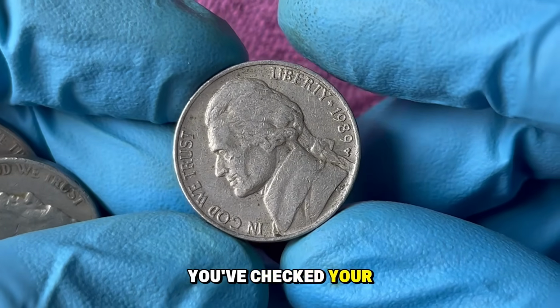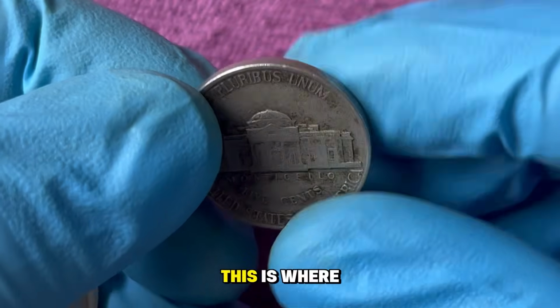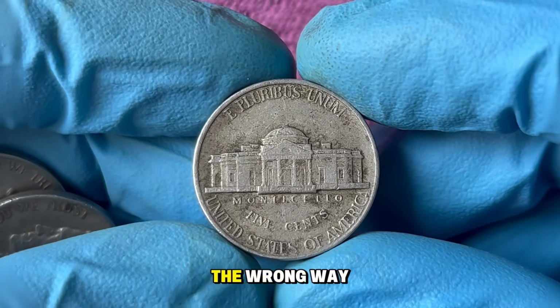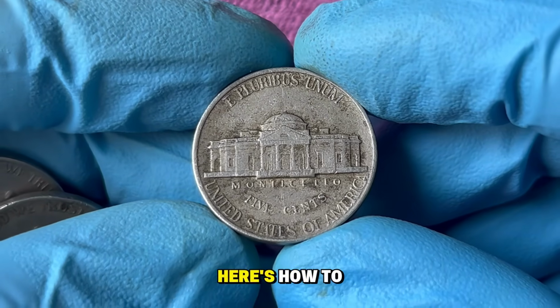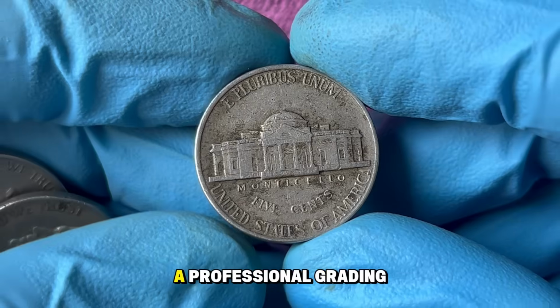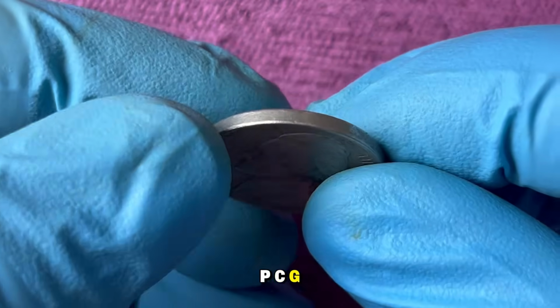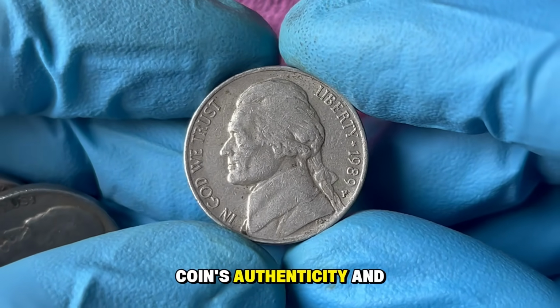So, you've checked your nickel and found something promising. Now what? This is where most people make their biggest mistake. Selling your coin the wrong way could mean leaving thousands, if not millions, on the table. Here's how to do it right. Step 1. Get a professional grading. The Professional Coin Grading Service, PCGS, or Numismatic Guarantee Company, NGC, can certify your coin's authenticity and condition.